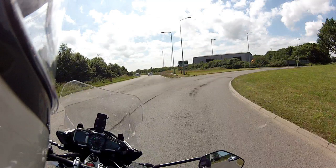Now we need to decide our use of exit lane. This time I can see there is a car in lane 1, so my plan is to join using lane 2 and stay there. Watch in my mirror that we have a silver car behind us and a dark coloured car in lane 1.